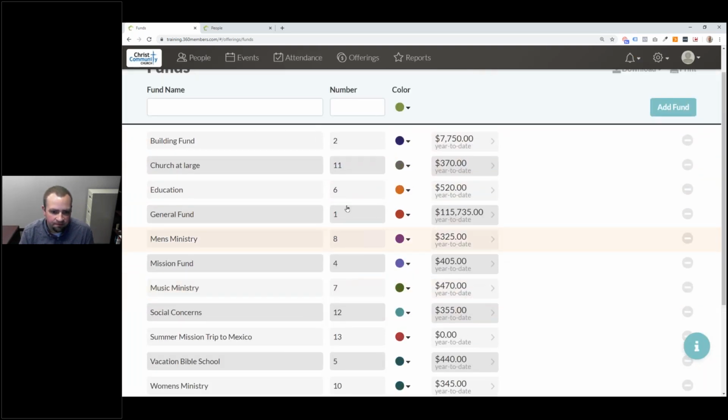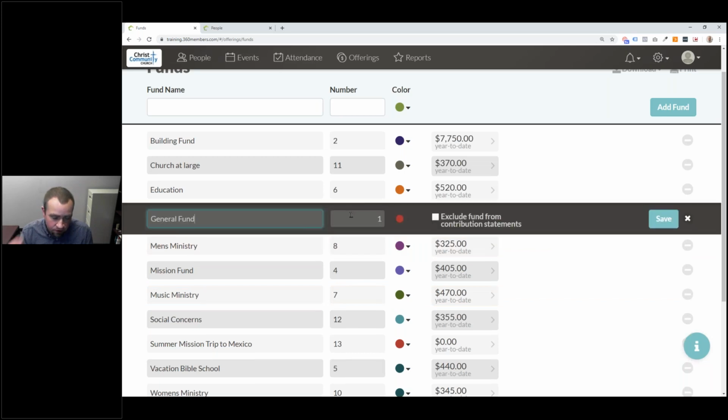Now, you saw me do it with the fund number here on general fund. When you click on a fund, you have the option to change the name, the number, and the color if you want. Then you have this other one, exclude fund from contribution statements. What is that all about?